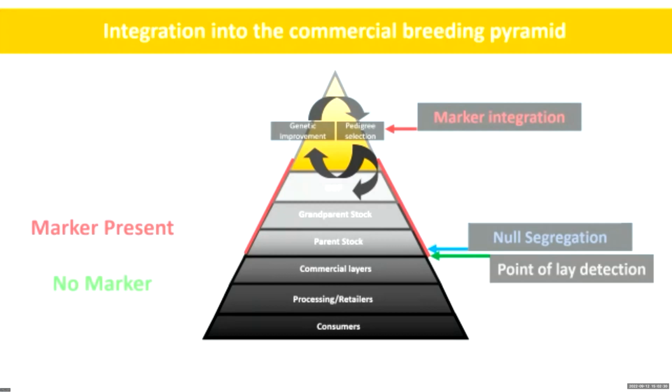And then here you can see this is where our null segregation event actually happens. This is where your marker exists within your breeding pyramid, and then you have your null segregation event. Everything going down from there is just your commercial layers, which, as we talked about, don't actually contain the marker. Your commercial layers are producing your eggs that are going to processors and retailers and consumers. So you have the technology sitting at the top of the pyramid, but when it actually gets down to the commercial production, that technology is no longer in the breeding system.